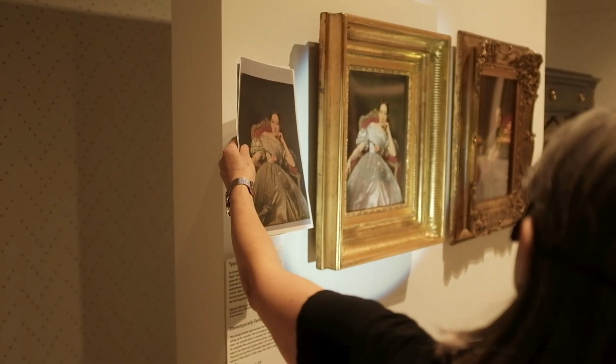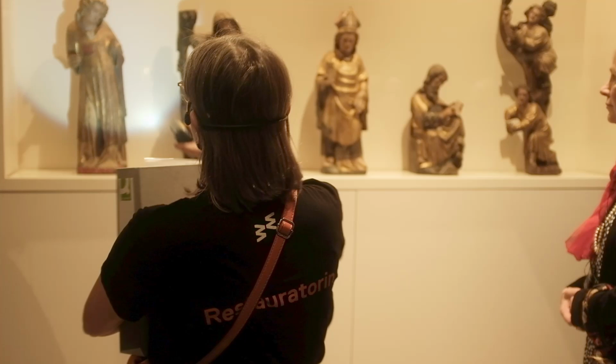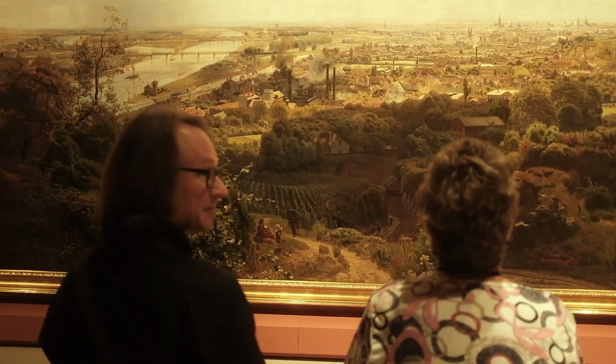In both analog and digital restoration, the overarching goal is to make the painting look as original as possible, as similar as possible to its moment of creation. Our purpose is to uncover the artist's intention, the artist's technique, and then try to re-render this to the user.